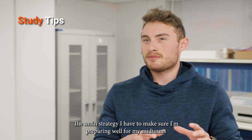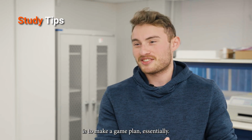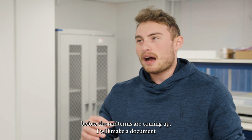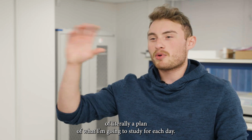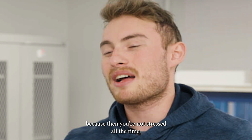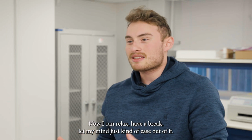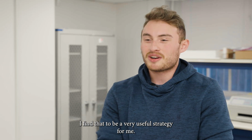The main strategy I have to make sure I'm preparing well for my midterms is to make a game plan, essentially. So usually when the time's getting close, say 2 weeks before the midterms are coming up, I will make a document of literally a plan of what I'm going to study for each day. And the way it's broken up like that is really nice too, because then you're not stressed all the time. It's like, oh, I could be studying right now. It's like, no, I've already studied what I needed to study for today. Now I can relax, have a break, let my mind just kind of ease out of it. I find that to be a very useful strategy for me.